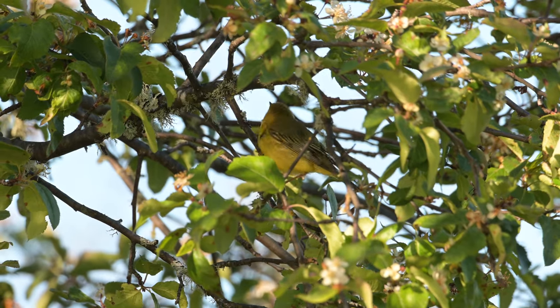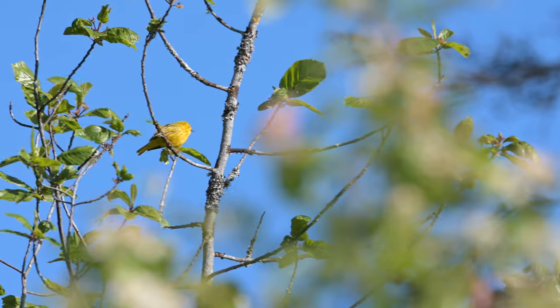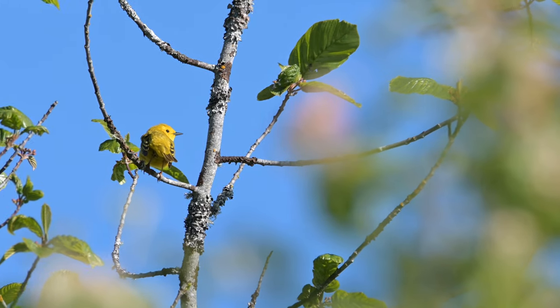A great thing about this spot has been the number of yellow warblers that are here. You can hear them. I'm basically surrounded by them. Always a pleasure to see. And as a Canadian, you really have to appreciate them while they're here.